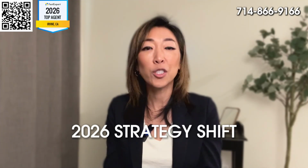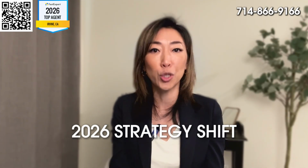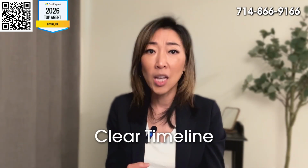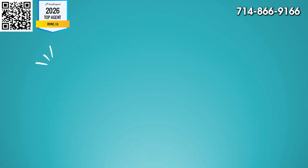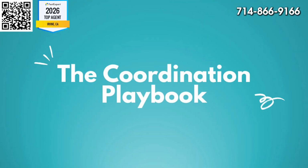Not ideal unless well planned. Now let's look at the 2026 strategy shift. In 2026, Irvine families are doing something different. They are coordinating both transactions together with a clear timeline, a clear financial plan, and a clear move path. That's the part almost nobody explains.